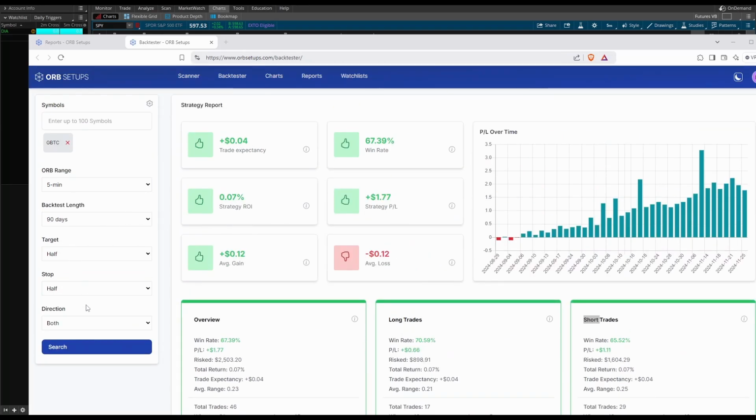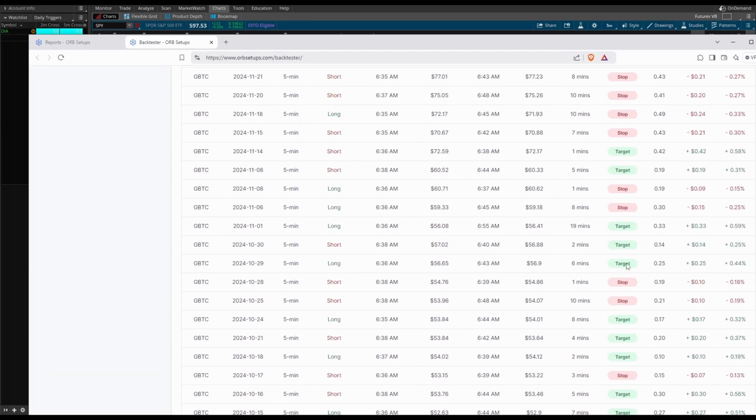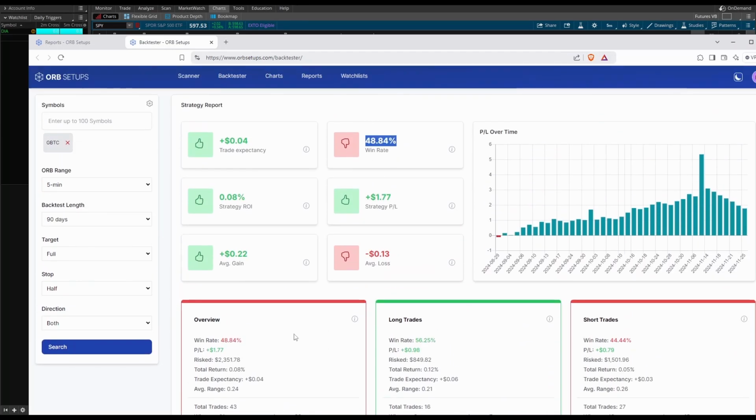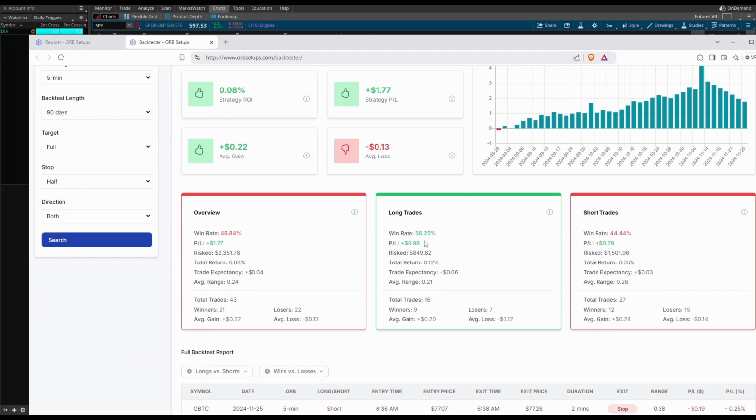detail. We can expand this now from, let's say, that half-range target to a full-range target. And while that win rate drops, we can see exactly which trades actually slipped off. Now with this full-range target and a half-range stop, we can see that the longs are doing a little bit better now compared to the shorts. So it gives us a little bit of a bias. We, of course, expect this with the performance of crypto over the past whatever few weeks. However, it gives us some real numbers that the longs are outperforming.